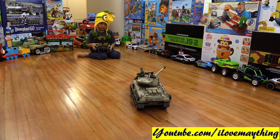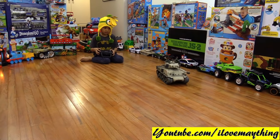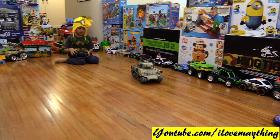An M51 Super Sherman tank, IDF, Israeli Defense Forces.